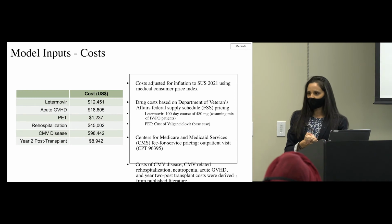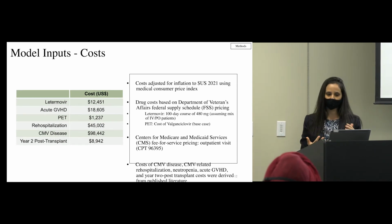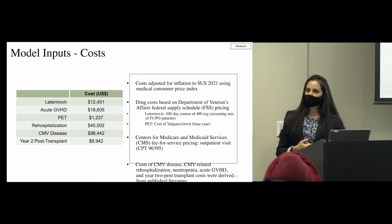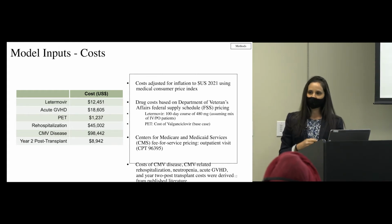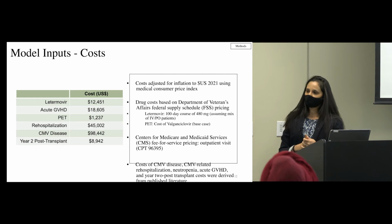And finally, the costs. How did we derive costs for this model? All costs were adjusted for inflation to US 2021 using the Medical Consumer Price Index. The drug costs were based on the VA's Federal Supply Schedule pricing, as is recommended by the second panel on cost effectiveness. We incorporated the cost of an outpatient visit as well.